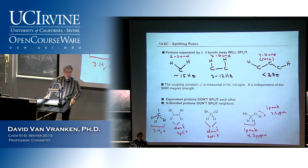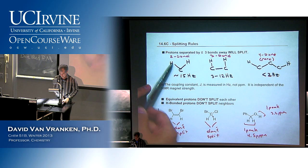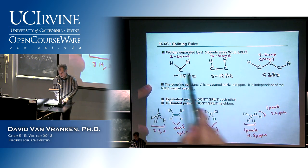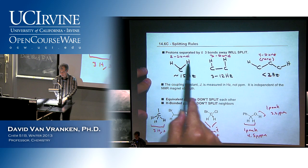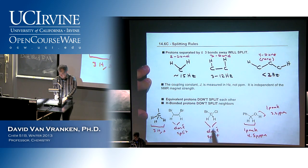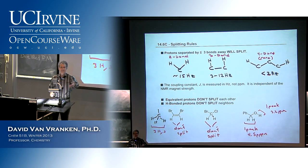Can you explain why the carbon is splitting in the top... why these split? Yeah, I didn't draw the rest of the molecule. The rest of the molecule has to have stereogenic centers. If these are chemically inequivalent, it depends on what's attached here. If, as I showed you here, it's a bromine and a chlorine, then they won't split each other, like I just told you. So it depends on what else is attached here.